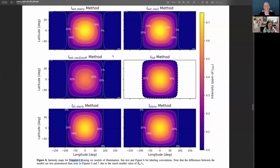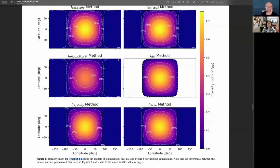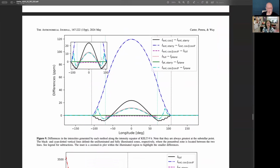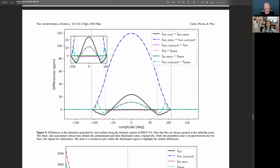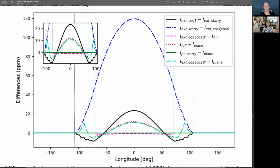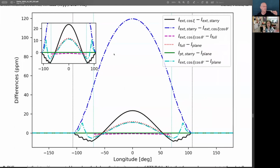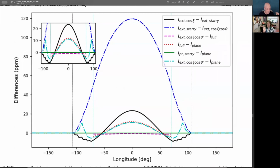Before we do, though, if we look at figures 9 and 10, we're going to simplify a little. Instead of looking at entire intensity maps, we're going to look along the intensity equator, which for our coordinates and where we've placed the host star is at latitude 0. This makes it easier to do some subtractions. All the subtractions are color and line style coded, given in that legend there.